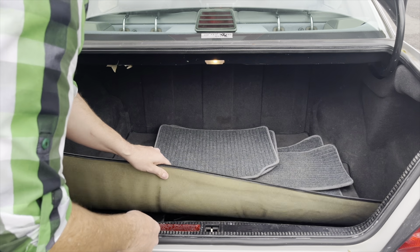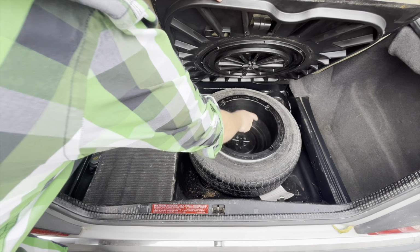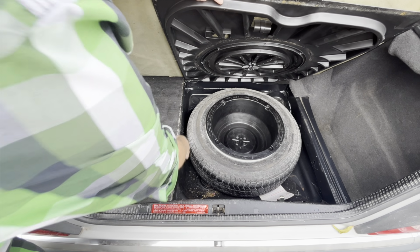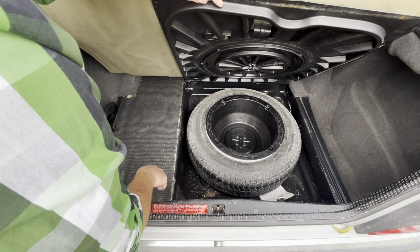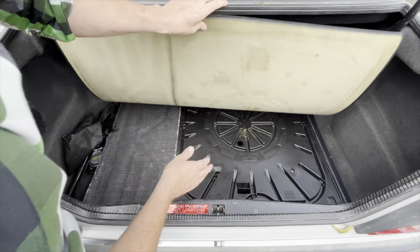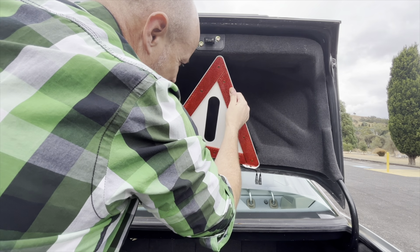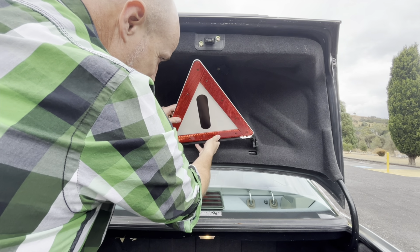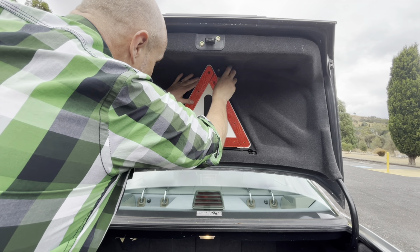So if we have a look underneath the carpet here, we can see the spare wheel. Now there's normally a toolkit in here, so that's obviously not in this particular car, but I can see down into the spare wheel well, and it's not rusty, it's all solid. Great, there's been no water leakage in here, good to see. As is typical with German cars of the era, we've got our removable warning sign that we can put out on the road in case we get stuck somewhere with a flat tyre. We can let vehicles know that there's some danger coming up ahead.